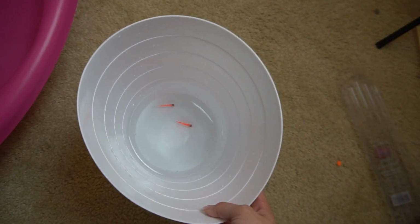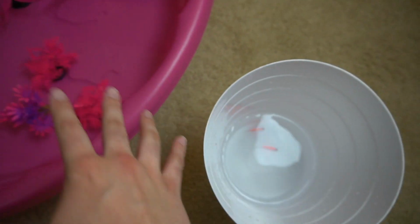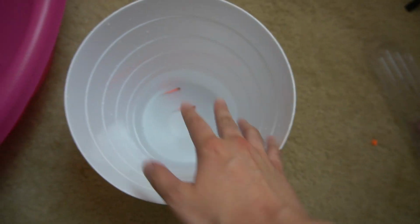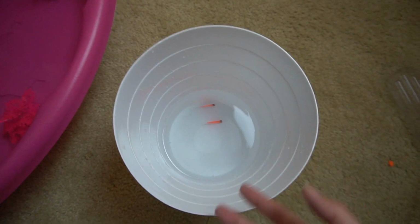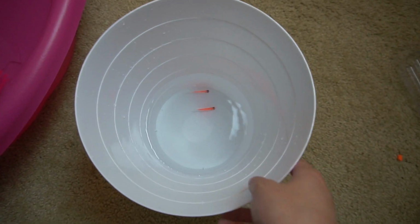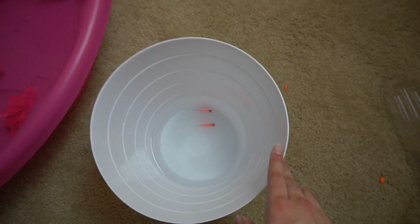All right, so right here we have our pink fish, and they're now acclimating to the water parameters and the temperature and everything to do with that water in here. So it's half their water, half the water from the mini pond. I'll add a little bit more from the mini pond every couple minutes, and we'll get these guys fully acclimated to the mini pond so we can put them in.